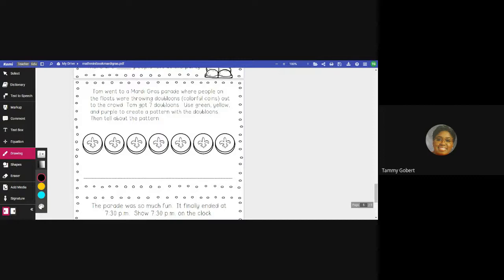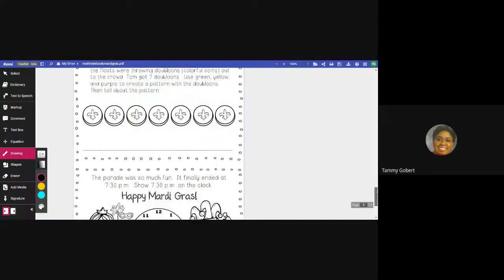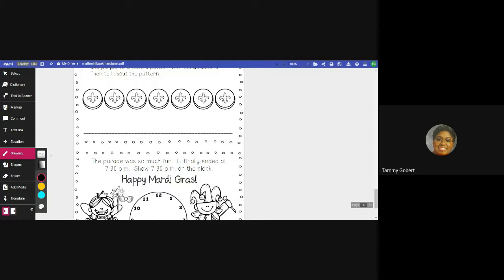Tom went to a Mardi Gras parade where people on the float were throwing doubloons. Those are colorful coins thrown out to the crowd. Tom got 7 doubloons. Use green, yellow, and purple to create a pattern with the doubloons. Then tell about the pattern. Of course, crayons would be helpful for this problem. And then use the line below to describe the pattern.